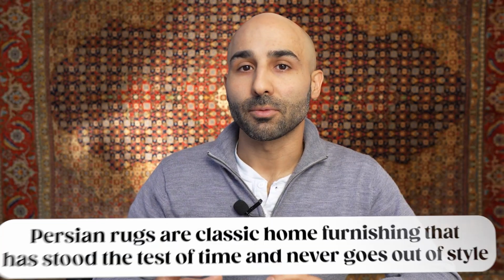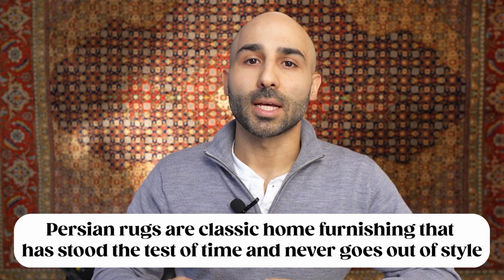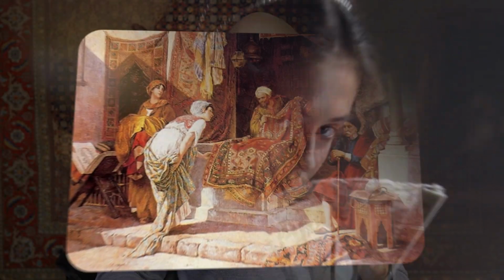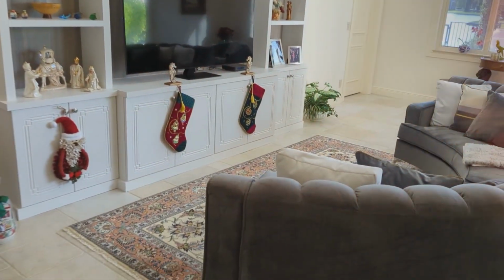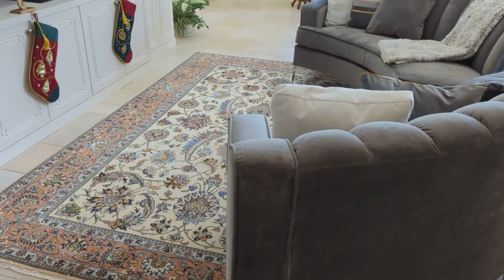The top reasons why Persian rugs make a great investment. One of the reasons is that Persian rugs have really stood the test of time. What I mean by that is that Persian rugs have been used as home furnishing for many centuries, going all the way back to the 15th century, where European royalty would purchase Persian rugs and use them in their homes, all the way to modern times where you see a lot of luxury homes and traditional homes using Persian rugs. So when you purchase a Persian rug, you can use it as your home furnishing and decoration, and it's never going to go out of style.